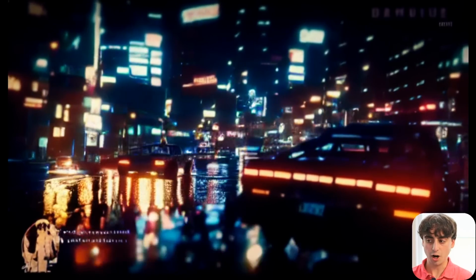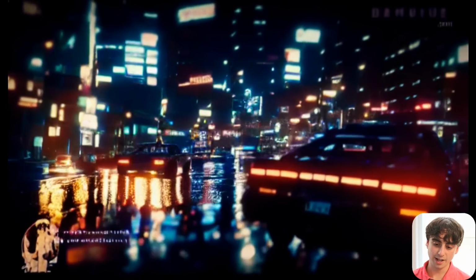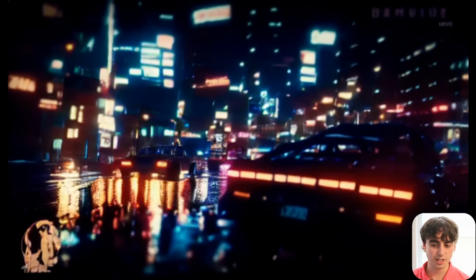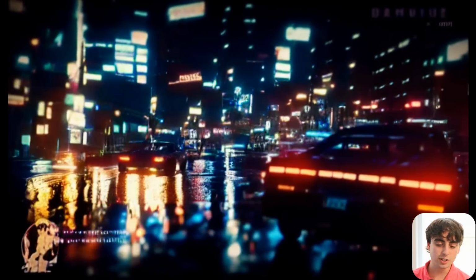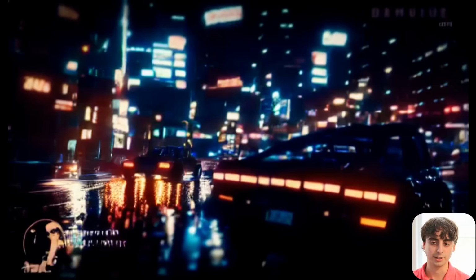This next one was a car race in the streets of a cyberpunk city. The cars aren't moving very fast, honestly. It is definitely a cyberpunk city, but it's kind of just blurry and incoherent. It's hard to see. There's definitely a main car in there, and it all seems to be in slow motion. So it's a cool generation in some ways. It's pretty appealing to look at, but it's kind of confusing and incoherent.